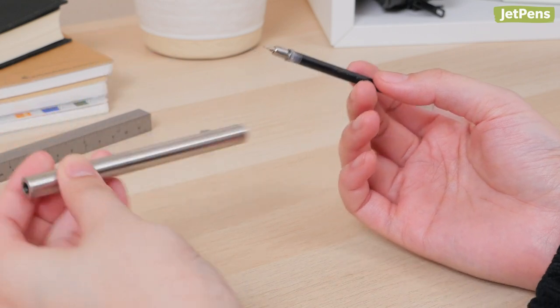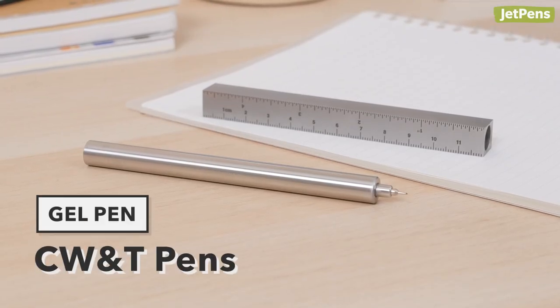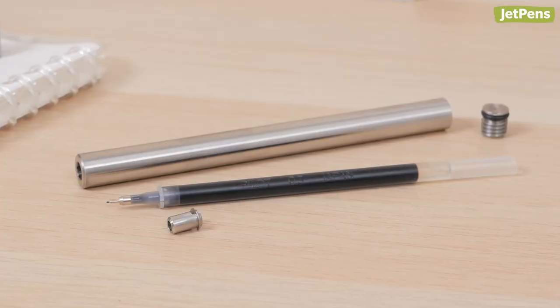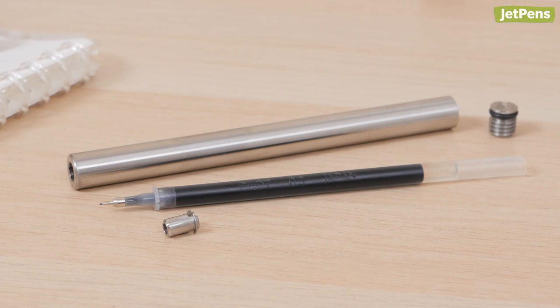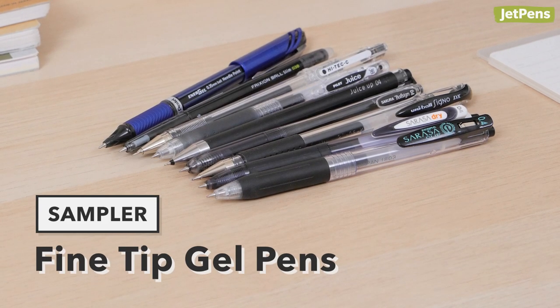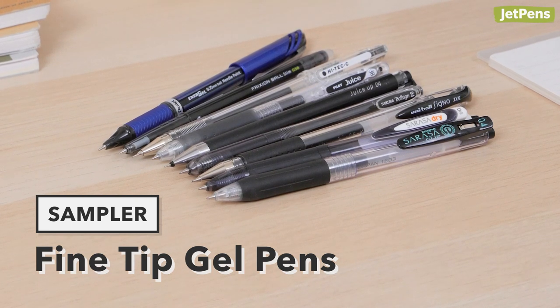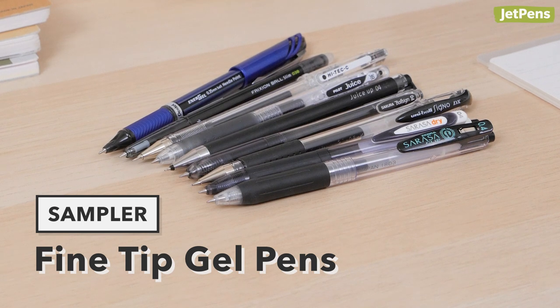If you want to upgrade your high-tech C into a buy-for-life tool, check out CW&T Pens. The company founders loved the high-tech C refill so much, they engineered a durable, long-lasting body just to house it. We also offer a starter pack of fine-tip gel pens, which includes the high-tech C among other favorites. Perfect for all you fine-tip gel pen aficionados.